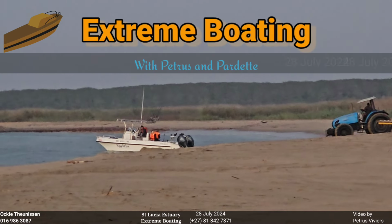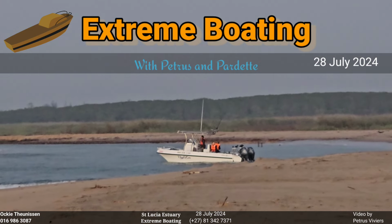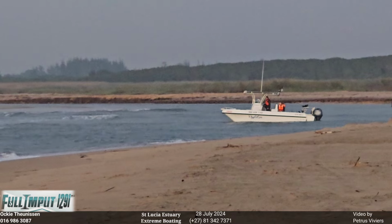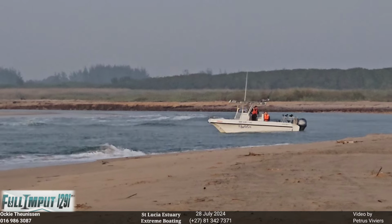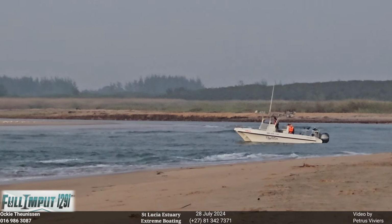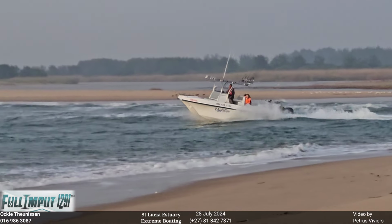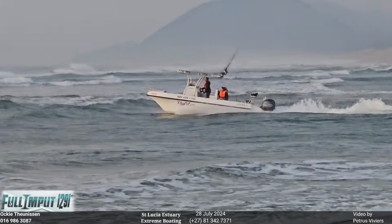5-star 660 Budcat with 2 100 4-stroke. Your mast on the back is floating. Lots of sand build up there in the estuary mouth. One of the whale boats is going to launch today. Aren't running in the estuary channel.